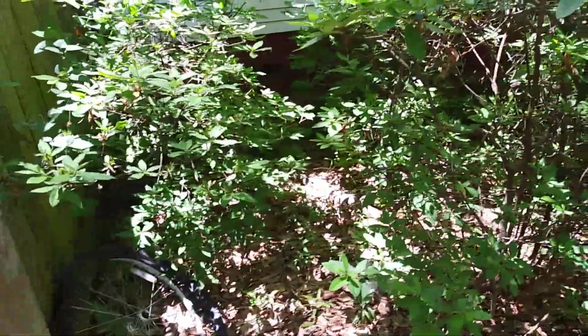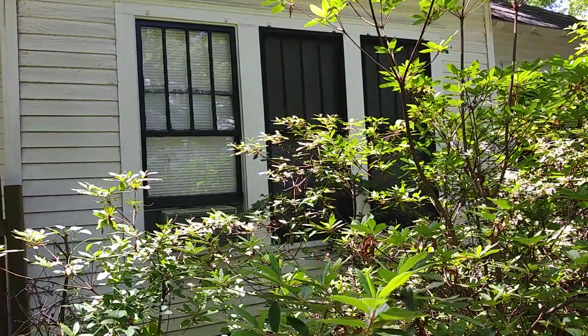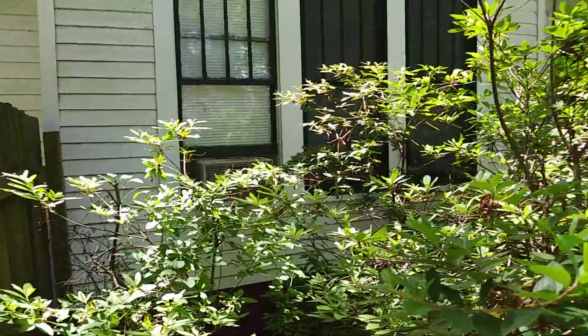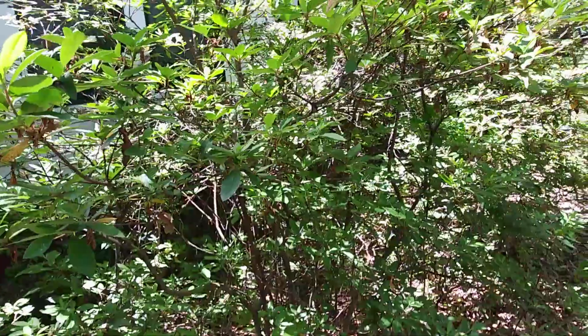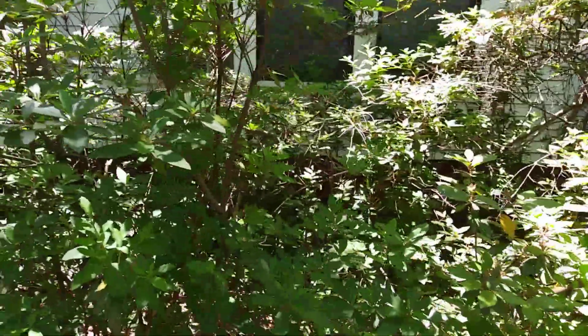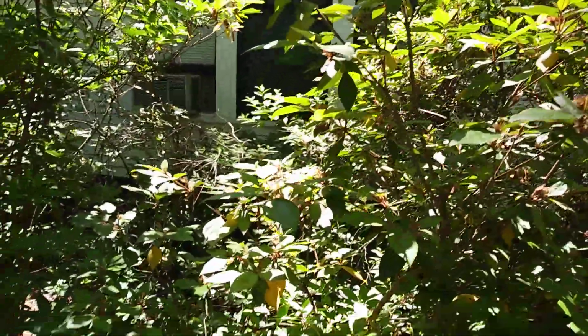Alright. This right here is the windows to my dining room. Those are the ones to my living room. This is my dining room. And these are some beautiful Formosa azaleas, some of which came, whoops. I had this cleaned up, but more stuff fell. Anyway, some of these came from Vidalia, Georgia. And yes, they need to be clipped.